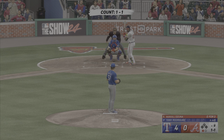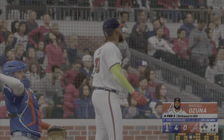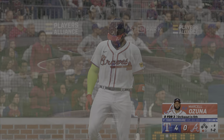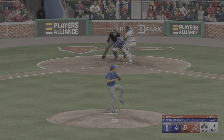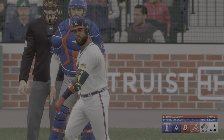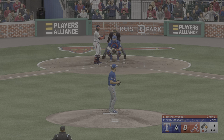Now it's the DH, Marcell Ozuna. Swings through that one for strike two. One, two down. Look out! And it hit him. He had him 1-2 and he ends up hitting him with a pitch. One down. So now to the plate for Atlanta, Michael Harris.